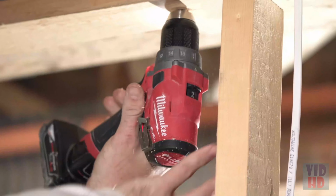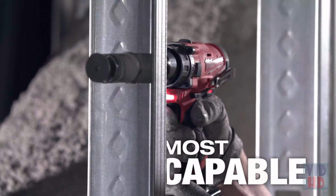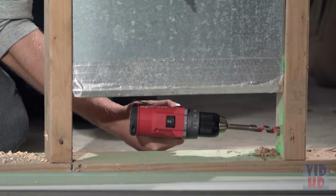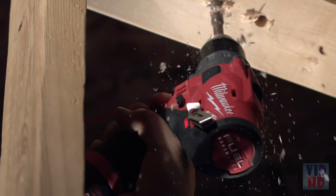Well, the M12 fuel drill is very compact, very lightweight, very easy to use. There's plenty of power, plenty of torque. It can do almost every job. Milwaukee fuel drill is more powerful than the other drills that I've used in the past. For somebody that uses a lot of power tools, you can hear that the motor is a higher quality.